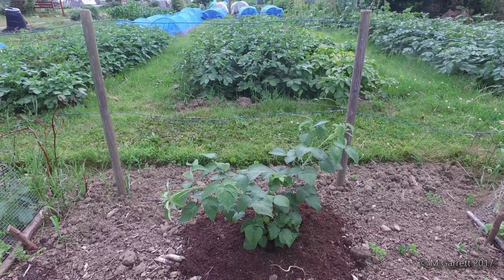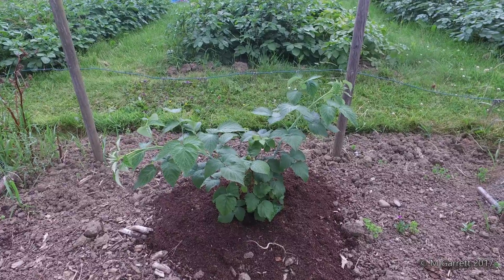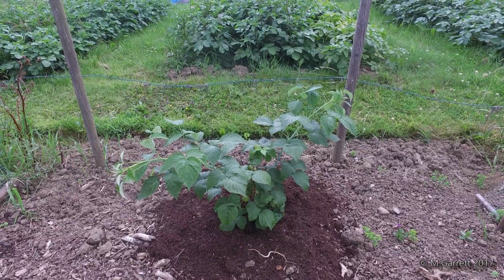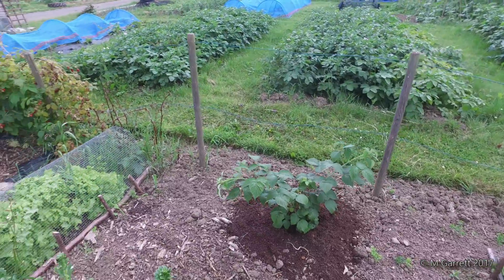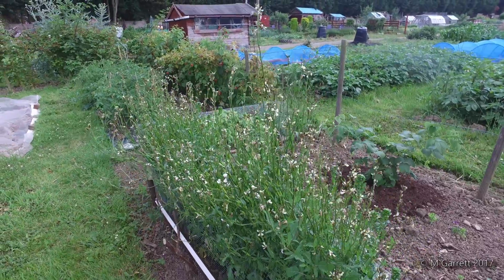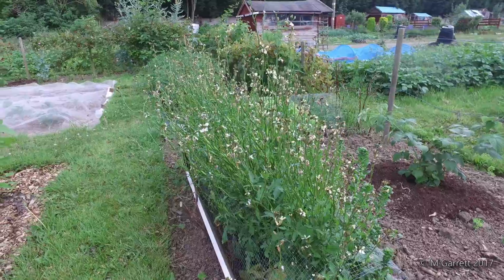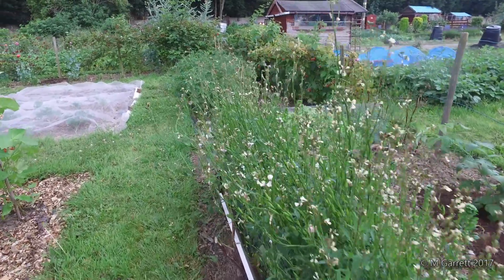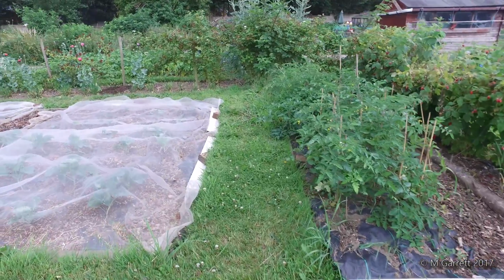Our black raspberry looks much better than it did a few weeks ago. The rain last week seems to have got it going. It's got a couple of really new strong stems growing now. Our rocket has seeded. I ought really to pull it up and sow something else, but sowing something else now just means lots more watering.